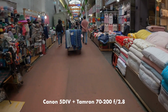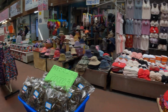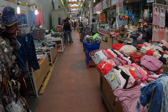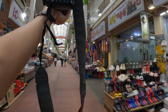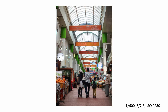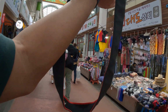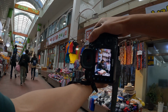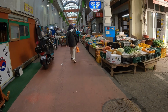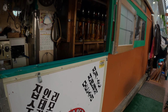So today I am shooting on a 70-200 with my Canon setup. I like the 70-200 in the markets because you can get a really nice reach when it comes to getting candid moments. For example, this area. Ginger or something.